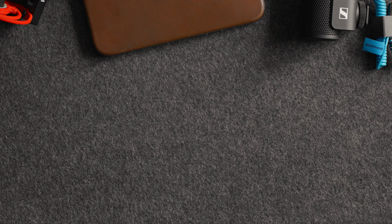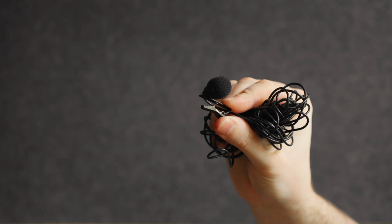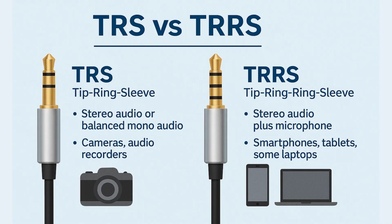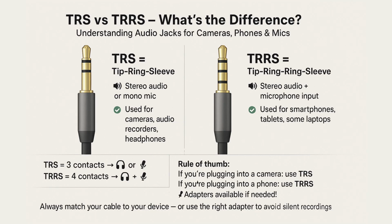If you don't have money to get something fancy, high tech, just simply get a lav microphone with a long cord, and this connector has to have 3 black stripes, which is TRRS. There's TRS for all the mixers that you connect and all the other stuff that is professional grade. But if you're using a phone, tablet, or computer, you have to use TRRS and you'll be good to go. And the quality is going to be definitely better than the internal mics.